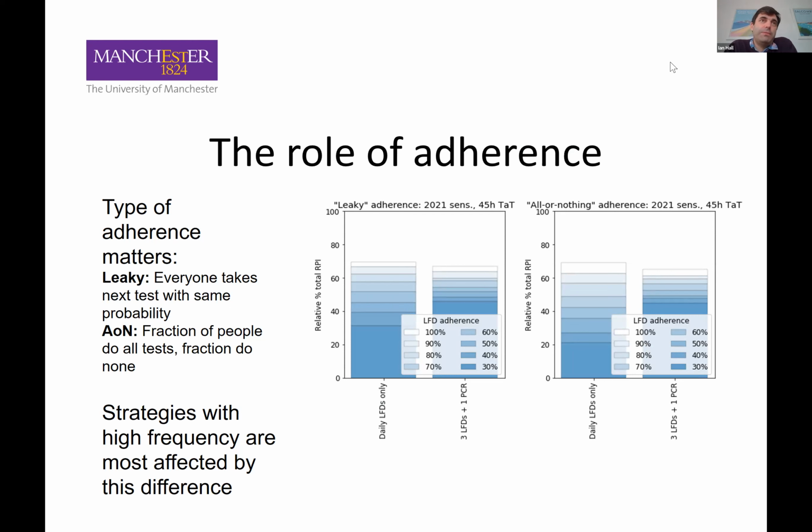But you could have some people in the population that are just obstinate and bloody-minded and don't do the testing, or you've got people that just forget. And in reality, it's going to be some complex mix of both. Possibly at an individual level, people will change over time. But we can do some sensitivity analysis there to look at the difference between all or nothing or leaky, and just assume that everyone does that, or that it is applied to the whole population, expecting some smoothing out in reality. And it does make a difference, these assumptions.